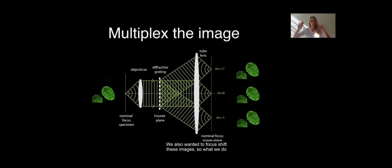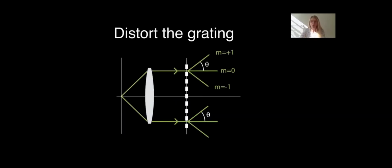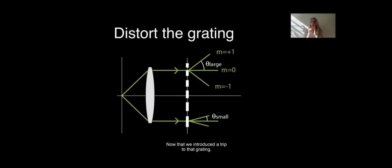We also wanted to focus shift these images. So what we do then is adjust the pattern on that little optic so that it has tinier periods of the grating pattern on top and bigger spacing on the bottom, which affects the diffractive angle. So looking at that in the microscope, we have the objective, we have the back focal plane, we place the optic here, and our multiplexed beams, if we have a periodic grating, have the same diffraction angle.